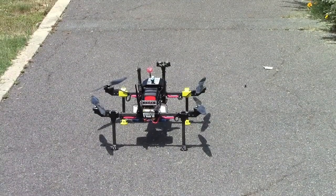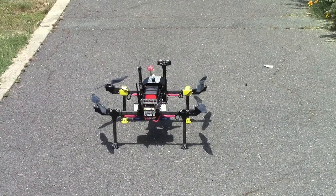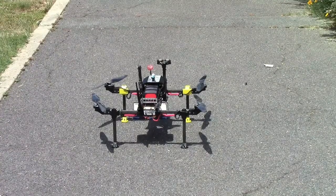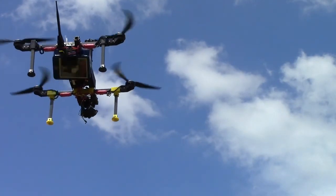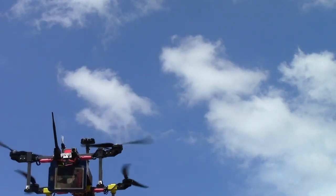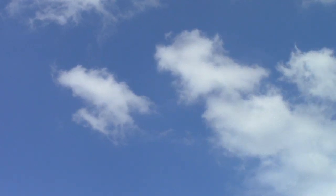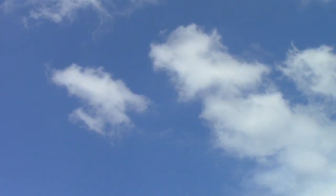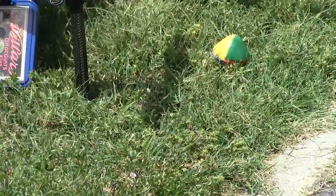And we'll just do one further test of the payload release mechanism. This time while we're actually airborne, just to further verify that nothing is going to go wrong. And payload release. Juggling ball successfully deployed.